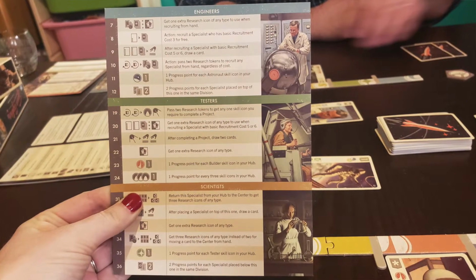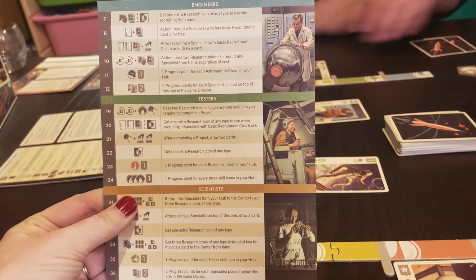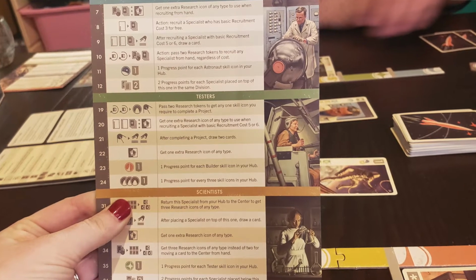The artwork was fantastic on this. I thought the graphic design was also really good. There was a cheater in the back of the rulebook, I think, or a player aid that kind of told you what each card did. Please, publishers, player aids. We love player aids. They're amazing because we have a lot of games and my brain can't remember every single symbology. It's so helpful, just as a reminder.